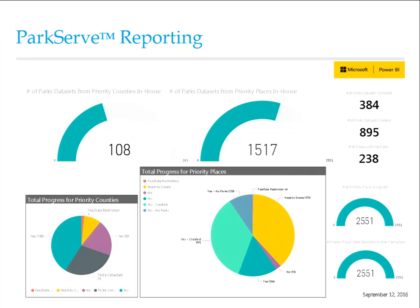Yeah, one more. It's enterprise. That's got ParkServe, and we have a whole server farm that the Trust for Public Land GIS team has.